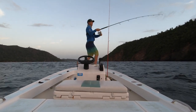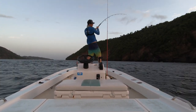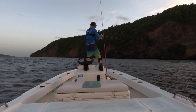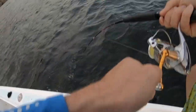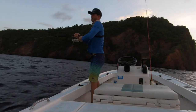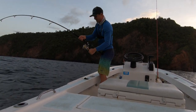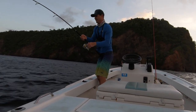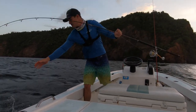There's definitely one on me. Gotta get him off the rocks. Small fish. Very, very small fish. Small fish, but a lot of fun.